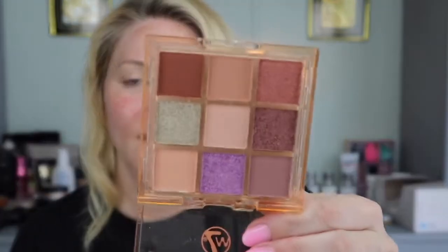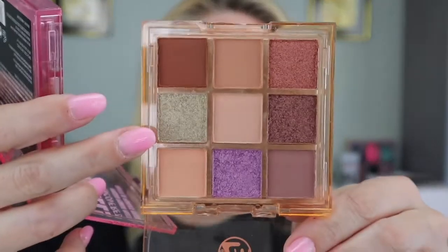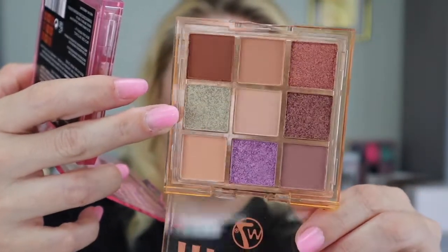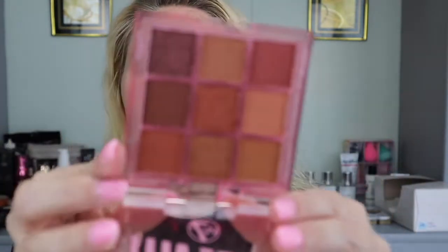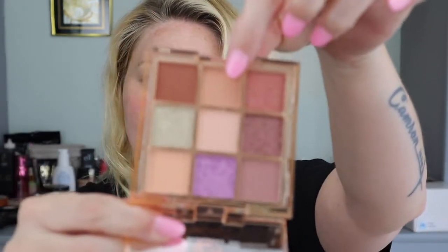I will get in. All right, so this is the Exposed, the lightest one. Bootyful. That's gold. For some reason in the camera, it looks more like a green, but it's actually gold. Interesting. And then this is the medium one. Very, very pretty. So we're going to play both. I'm going to start with this shade, and that's going to be in my crease.